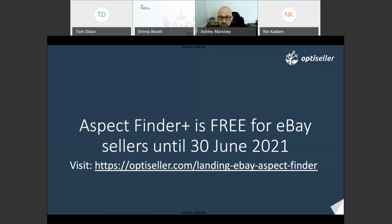And it's an easy way for you to invest some time on a daily, weekly basis to building up the item specifics on your listings and helping you to gain more visibility in eBay search and attract more buyers to your listing. So don't just take our word for it.